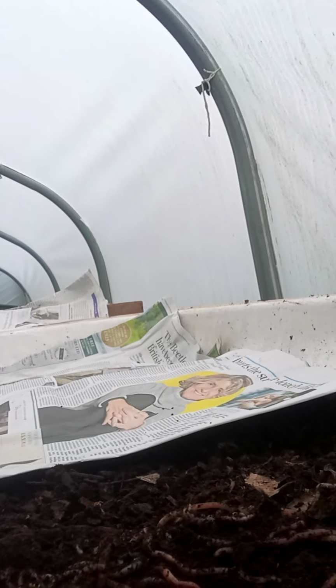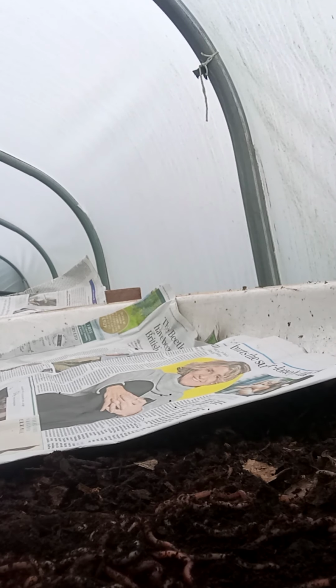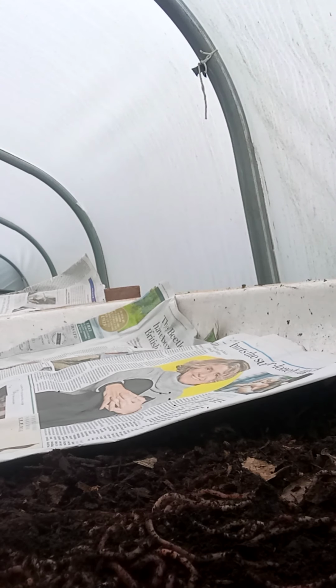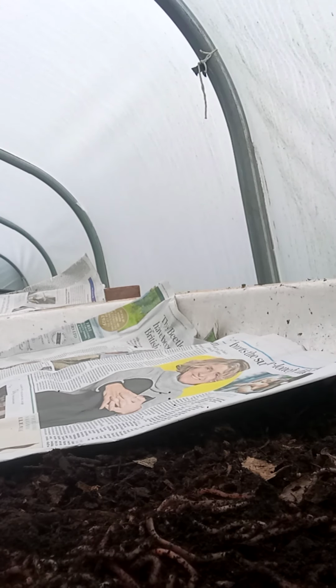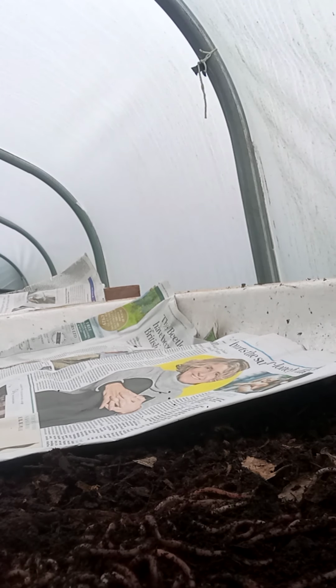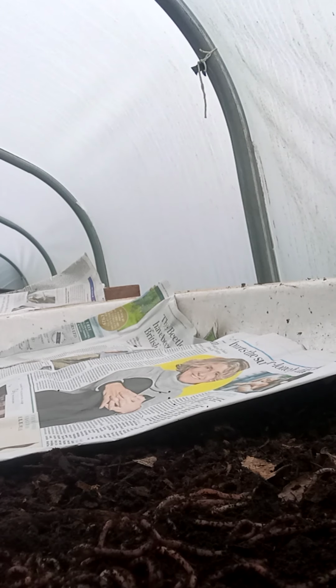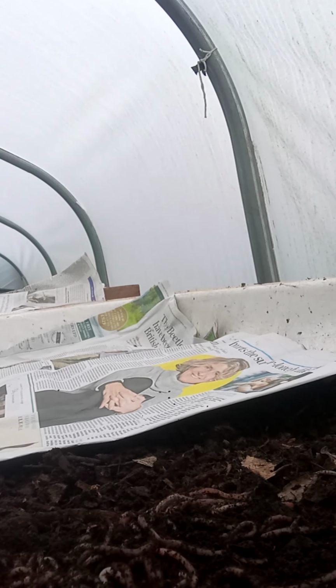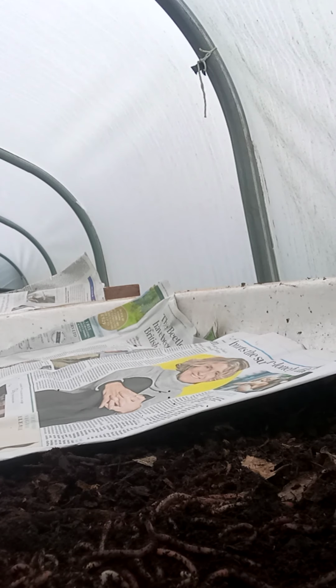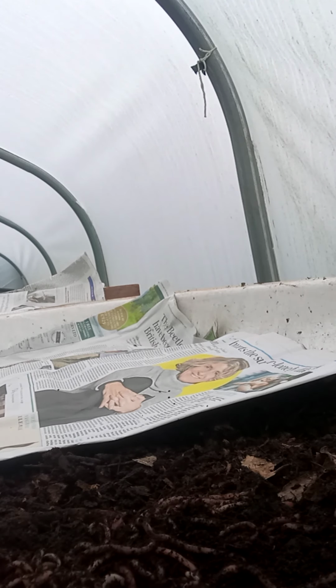Can you see that? I don't even know if you can see. Yeah, you can see that. So I'm just going to leave you there for a minute. I'm just going to go and get a bit more newspaper just to cover them over, because as you know, worms like the darkness. They will burrow into all this wood chip. This is the bedding part, and the food's down the other end, and then they'll work their way along to the food. I won't put them straight in there because they'll find their own way. I'm just going to grab the newspaper.